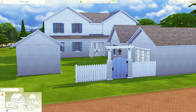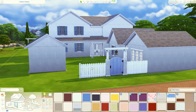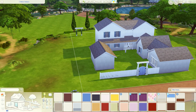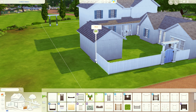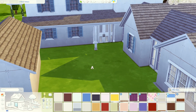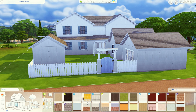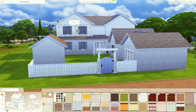I wish I could use some nice cedar shake siding like they have in the picture, but, oh, let's make this fence a bit longer while I'm here. Oops, gotta get the fence. That'll probably be all adjusted later, but anyway. Since I can't use the cedar siding because they don't have any in the game that's not custom, I'm gonna go for something gray and weathered to kind of simulate that.